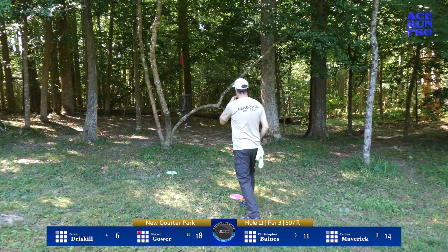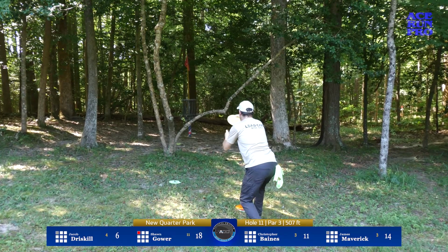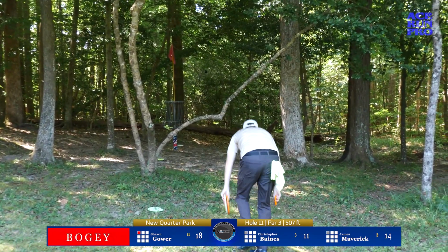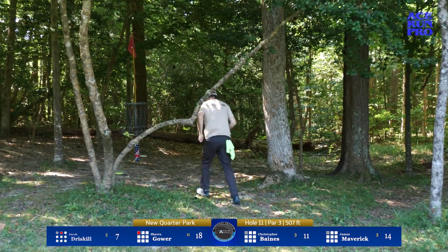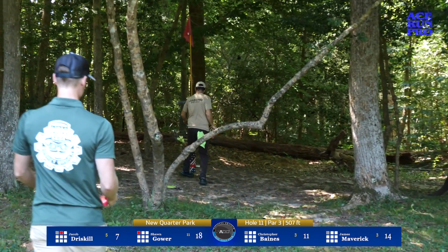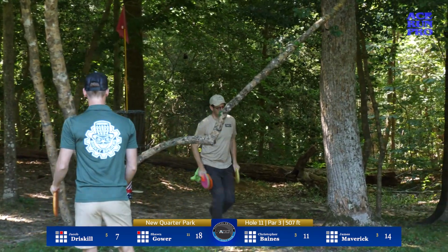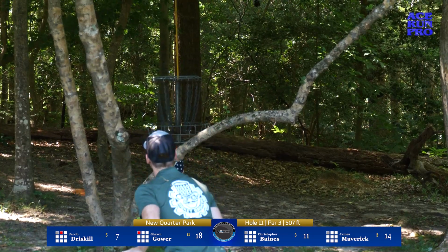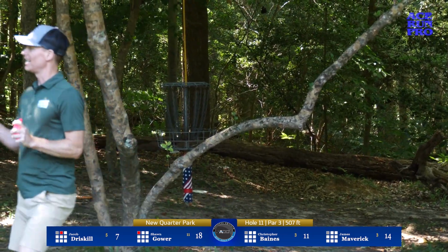Just a little tricky putt over the branch here. I kind of love putts like this where it forces you to take that line. There you go. That happens so often. You're forced into a line through a gap in the trees, and it takes everything else out of play, but you just have to focus on that line, and you hit it, and you make the putt. Let's see if it worked for Maverick. Oh, it hits the left side of the cage.